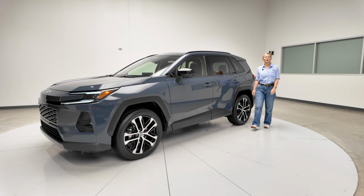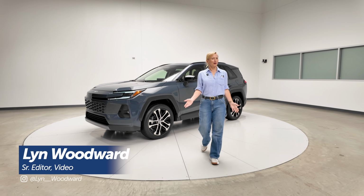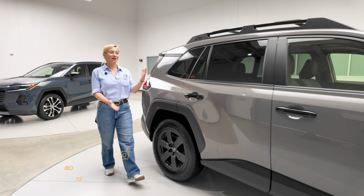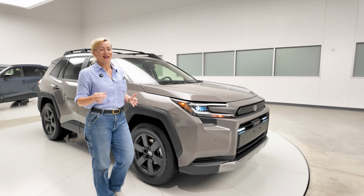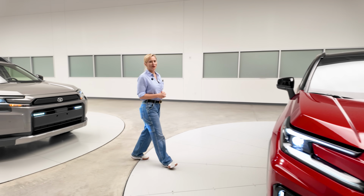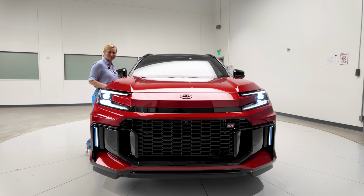This is the all-new 6th generation Toyota RAV4. Maybe you guys have been waiting a while to see this. I don't know, we certainly have. As you can tell, we are going to have a lot to talk about right now, and we don't have a ton of time. So open your eyes for this first look and check out the new RAV4.